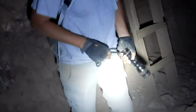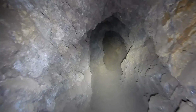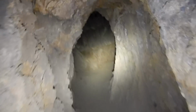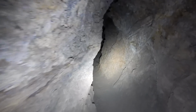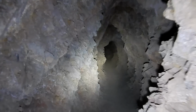Okay, which way do you want to go? Looks like it goes both ways. So why don't we go to the right here? Okay. Dusty. The air must be going this way, that's blowing through here. And we just created that dust. We should come upon that room that I saw from up above, which might be right here. Oh, somebody tied a ribbon there. Let's go right.